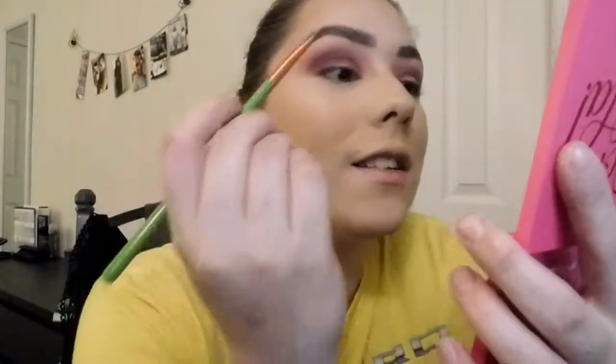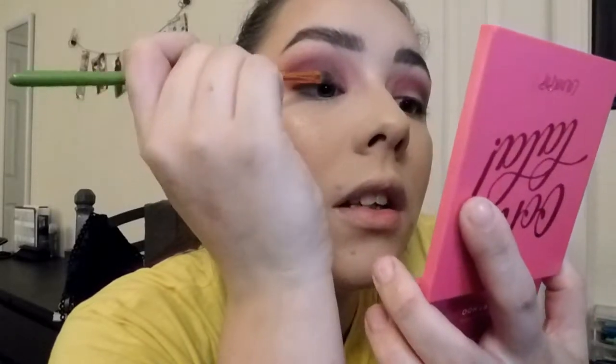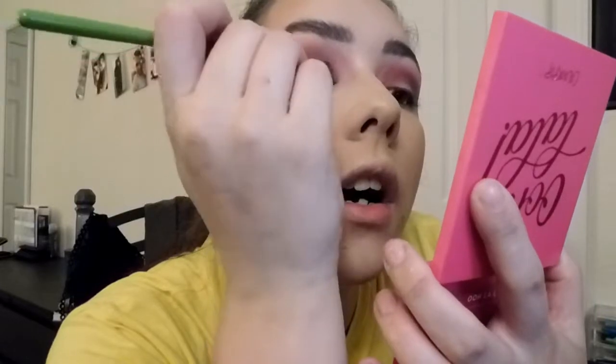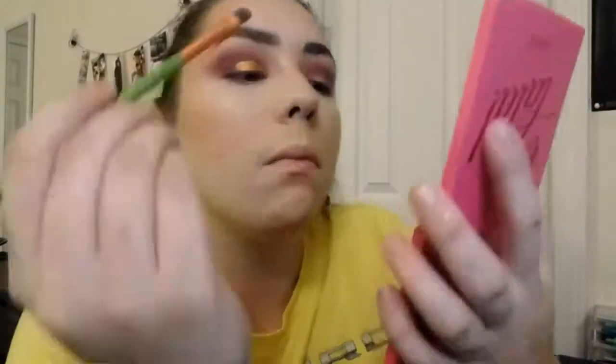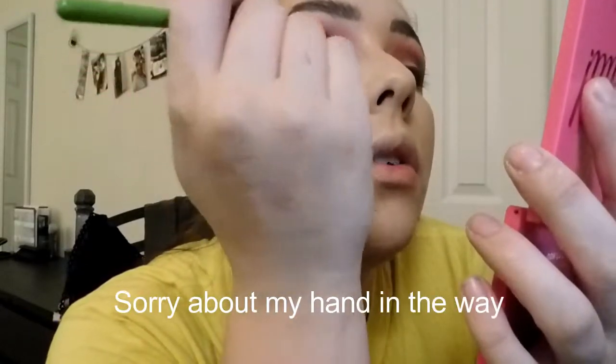Alright, and I'm going to attempt, because I'm going to put this on the lid. Oh, that looks so pretty. I actually really like this shape with this look. I just don't know how much this would blend, that would be my only concern. I could go the easy route and do a cut crease.